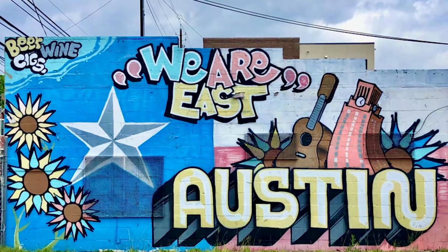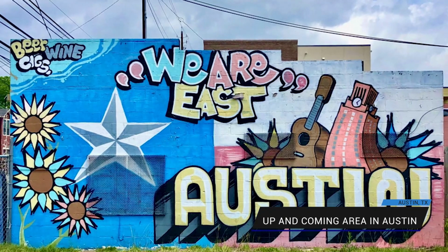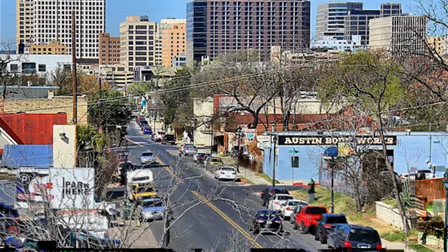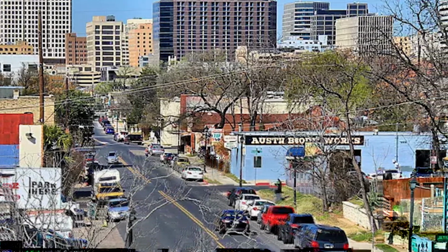Now let's move a little bit to the east side. The east side has definitely gentrified. This was more of an area that was run down. It is now up and coming. Real estate values have increased over here. The amount of bars and restaurants, the amount of apartment buildings, the amount of everything has increased over here. If you want to have that downtown feel but not be set on downtown, I would consider the east side.